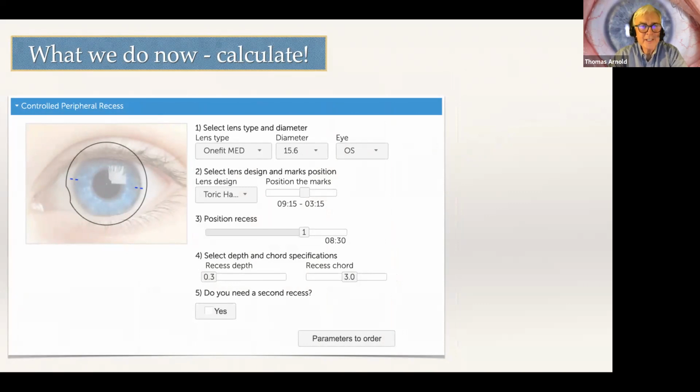And so we have to tell the calculator where the haptic is. Okay, so we've rotated around and pasted it there, and then we say, where do I want my controlled peripheral recess? And there's a difference. This is not a notch, and I'll tell you the difference there. But we want it here. We want it to be 0.3 millimeters deep, and the recess chord, which is the width, we want to be about 3 millimeters wide.